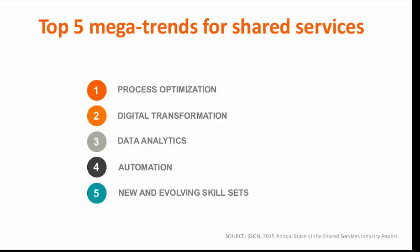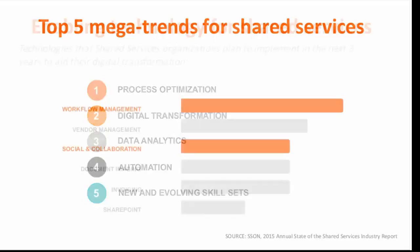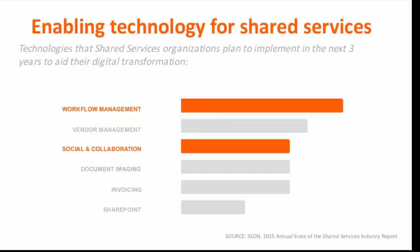And so specifically, when we look at what the market is telling us, the focus really is around helping organizations with their workflow management and their social and collaboration capabilities. And already we're building on our existing technology to improve both of these areas. And I'll talk a little bit more about our upcoming beta, where we're exploiting these areas even further.